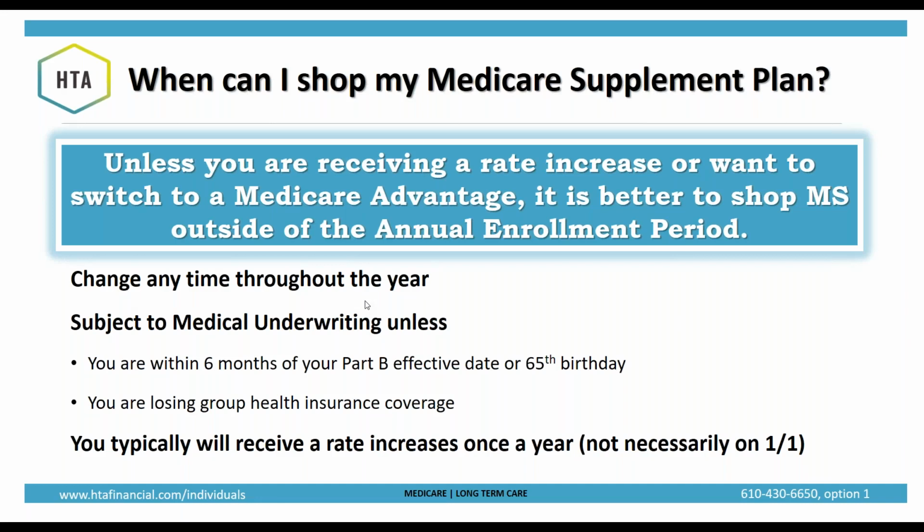So Medicare supplement plans can change anytime throughout the year. Medicare supplement plans are medically underwritten, meaning you have to be healthy enough. The insurance company is going to ask you medical questions before they take you on as a client. You have to be healthy enough to get approved in order to change your plan or to get a Medicare supplement plan.